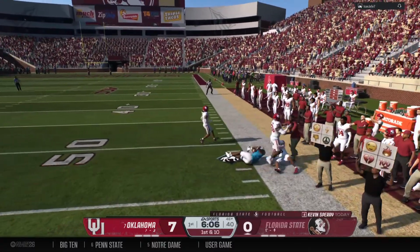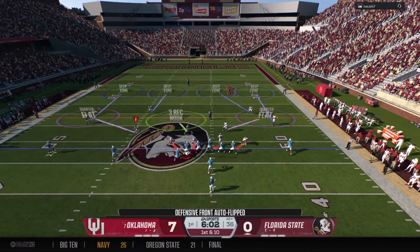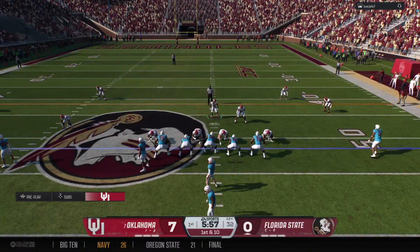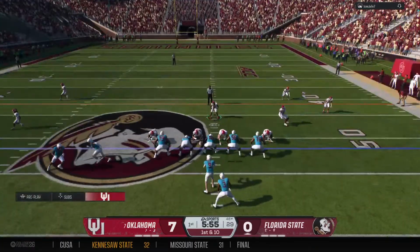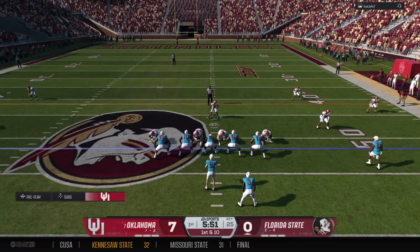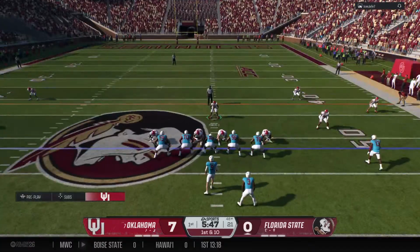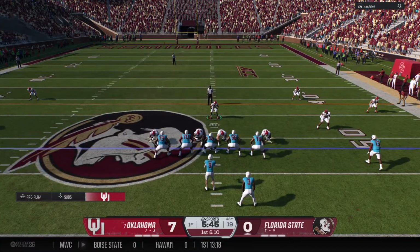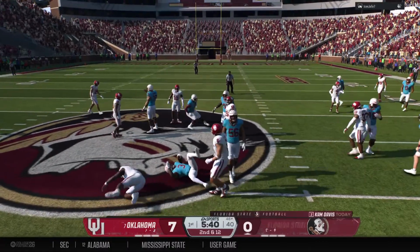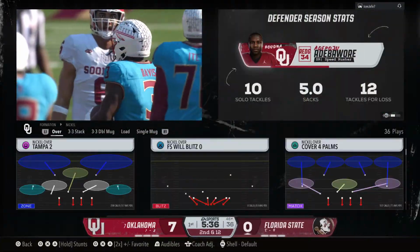Quick completion to the right. They'll get it to the 48, though. Need to measure it for a first down. The Seminoles come to the line with a fresh set of downs. Gives it on the option. And there was nowhere to go. Just stopped in his tracks in the backfield.